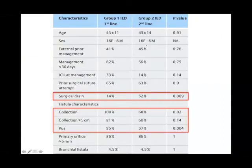and we can see that the baseline characteristics, the demographics, are comparable between the 2 groups, except a few things. In the second line group, more patients had surgical drainage, which is understandable because these patients were referred directly to these, and before undergoing any percutaneous or any surgical drainage, endoscopic drainage was performed. Also, these patients had more collections, obviously because their collections were not drained by other means, and they had larger collections, and more collections with pus, which is understandable.